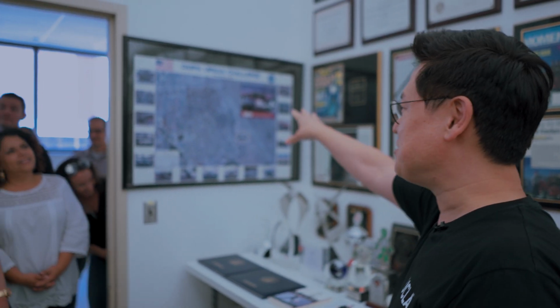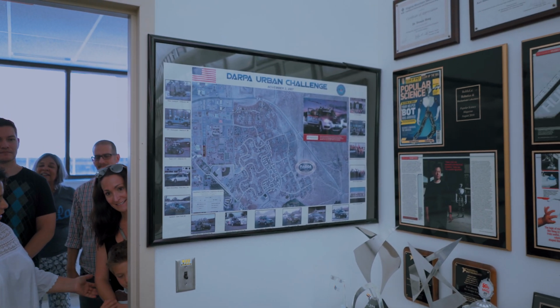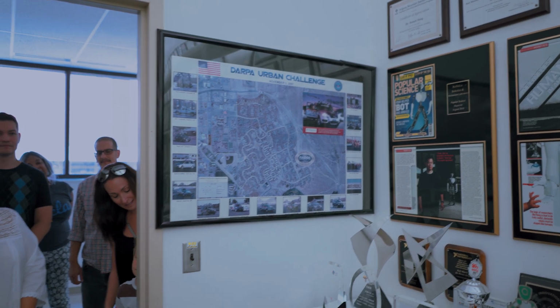We really started our robotics work back in 2007 with the DARPA Urban Challenge. At the time, it was the most difficult competition about building robotic cars. You press start and nobody touches anything, and the robots actually drive the car, obeying all the rules of the road. We won 3rd place in the world, and that really put us on the map.